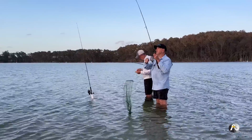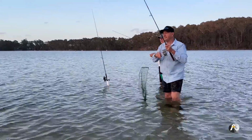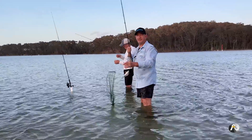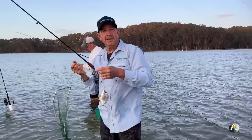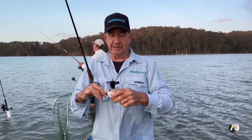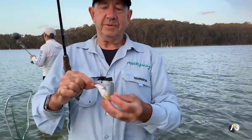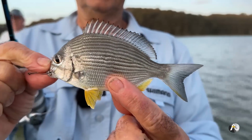I have another fish on this one, William. It's just a small one. There you go, baby fish. Look at that guy. This is called a tarwhine. They look similar to bream, but they've got stripes down them, and really bright yellow fins. See them?